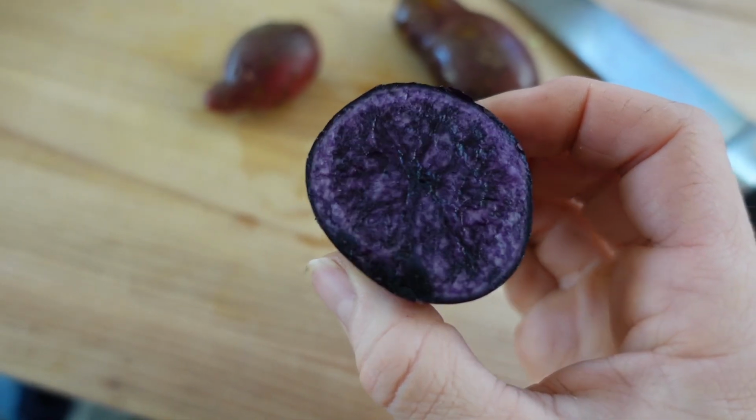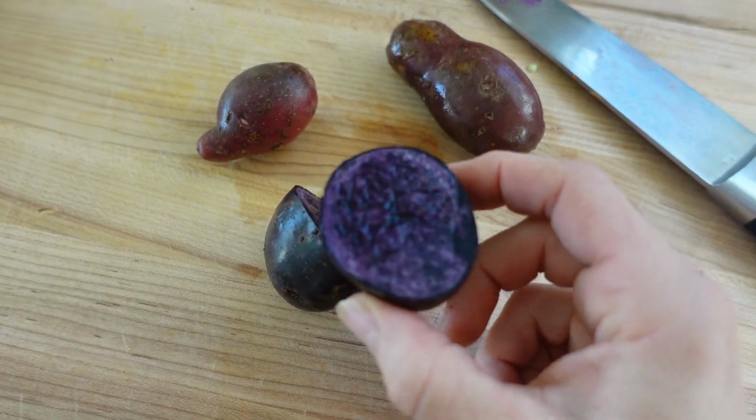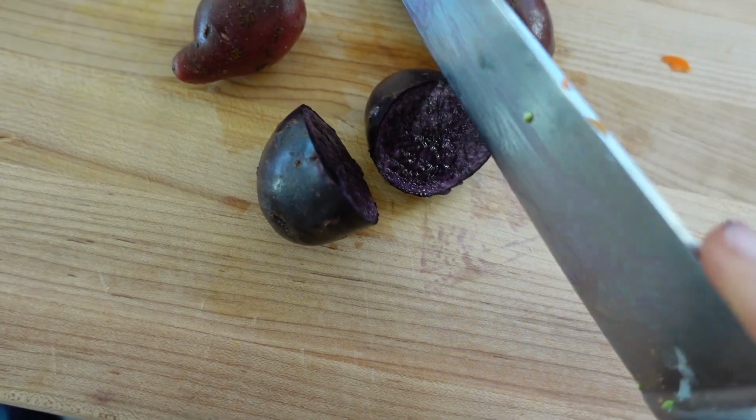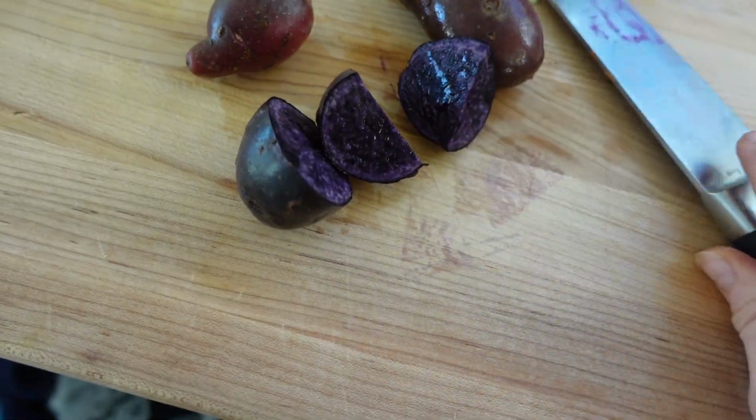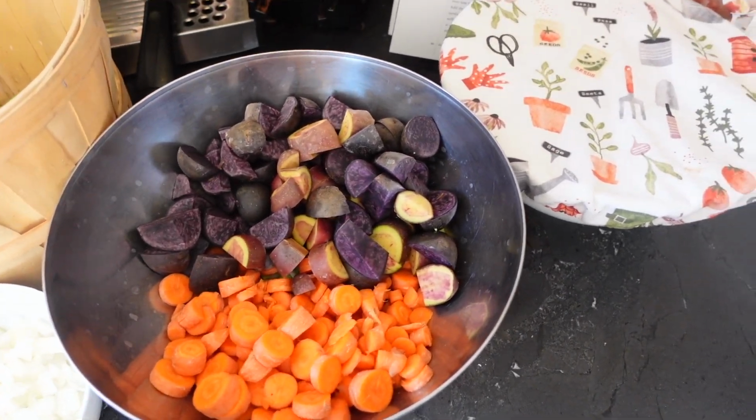My kids like to eat veggies that are different than what we can find at the store. And especially these ones because they dug them out of the garden themselves. They're just always more likely to eat veggies this way. All right, dinner's all prepped. Time to go outside and get to work.